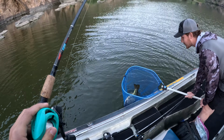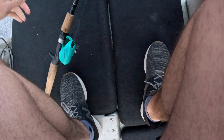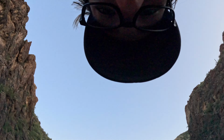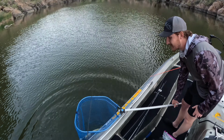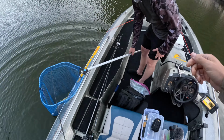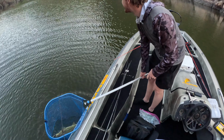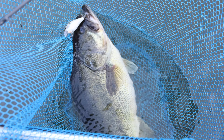Or an 8. That's bigger than that. That's huge. Look at the size of that thing. Holy shit. This camera's off. F*** that camera. Okay, I've got this camera. That's a huge fish. That's 10. That is 10. Give it to me, big guy. Yes! Let's go. Big fish.